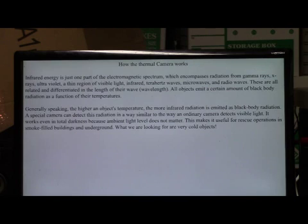A special camera can detect this radiation in a way similar to how an ordinary camera detects visible light. It works even in total darkness because ambient light does not matter. That makes it useful for rescue operations, smoke-filled buildings, and underground. But what we're really looking for is things much colder than the environment, and I will explain more.